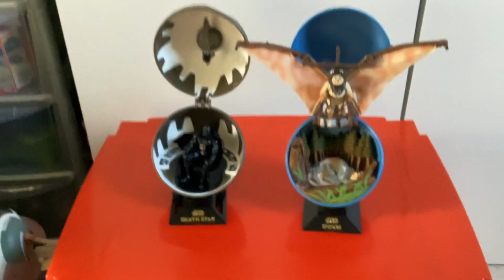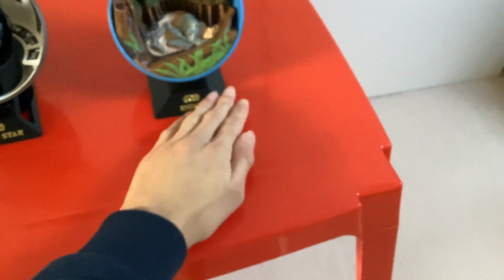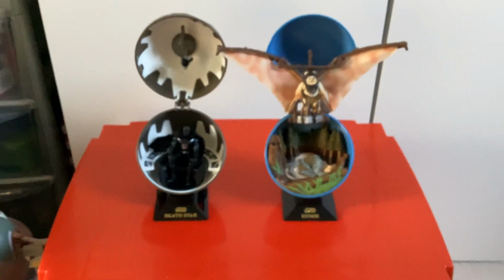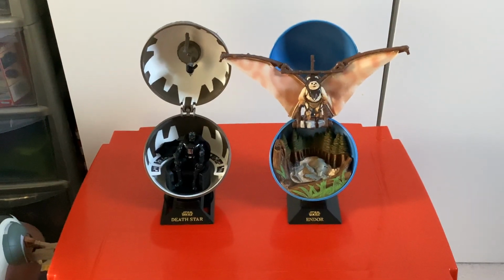Let's quickly get a look at them. Just realised they're not facing the right way. So what we'll do is quickly turn them so they face straight, so you can see them both. There you go. That's both of the Complete Galaxy sets I own. I'm going to try and find the rest.